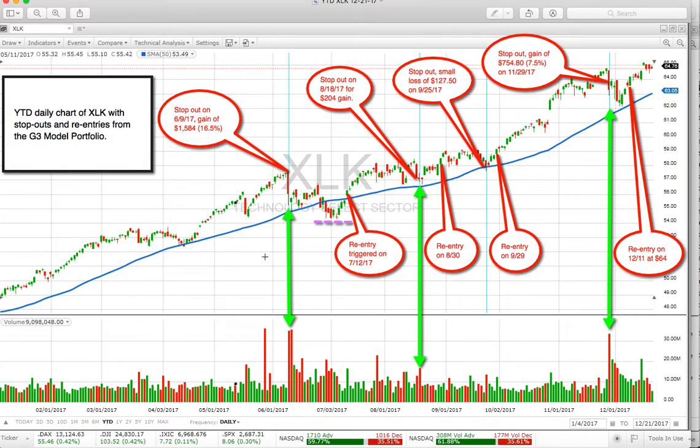Okay. So what I would like to do is take a look at a year-to-date chart of the XLK, the technology sector, and look at the stop outs and the reentries from the G3 model portfolio on a year-to-date basis, as of today, the 21st. We've had 4 stop outs, which are highlighted here in red.